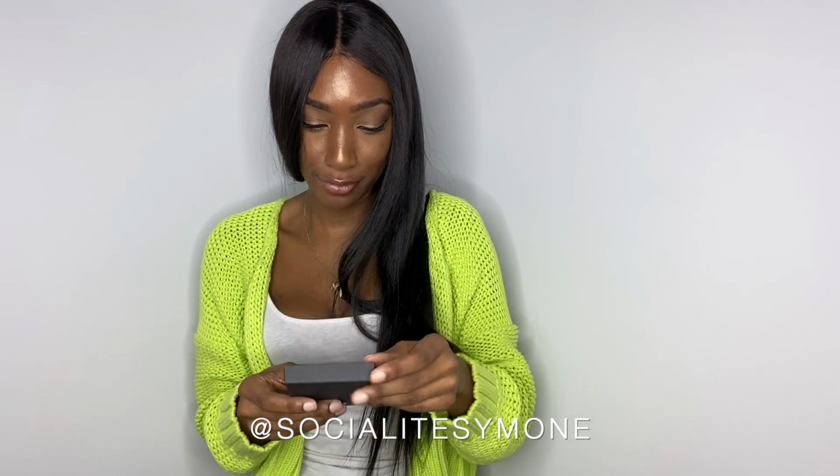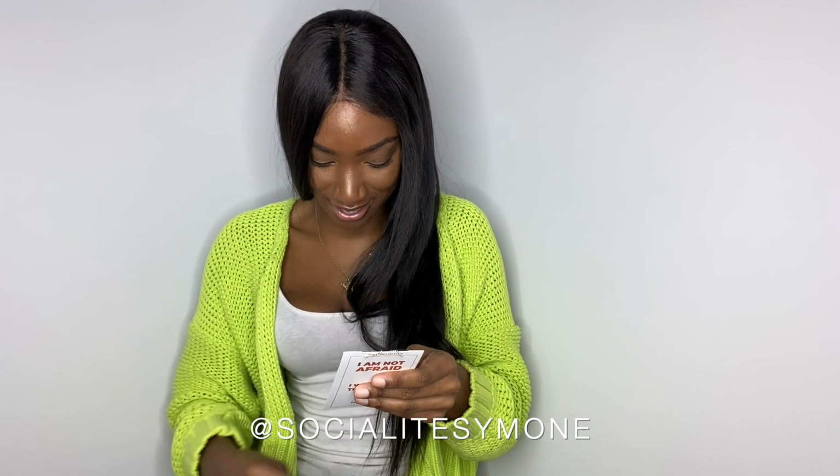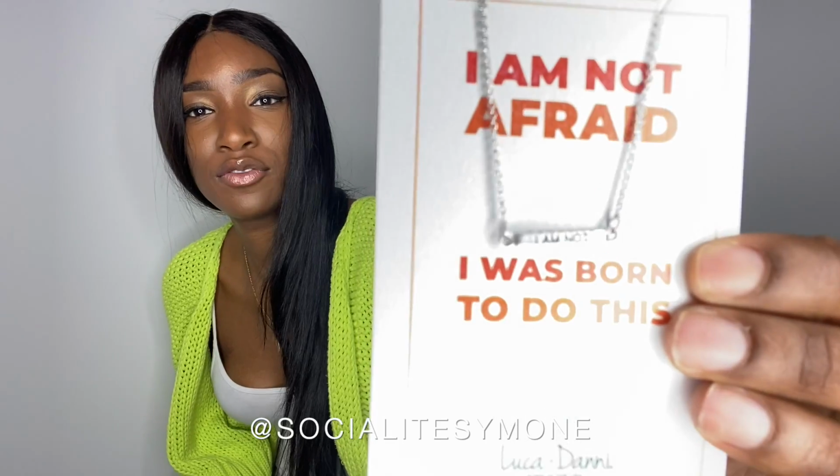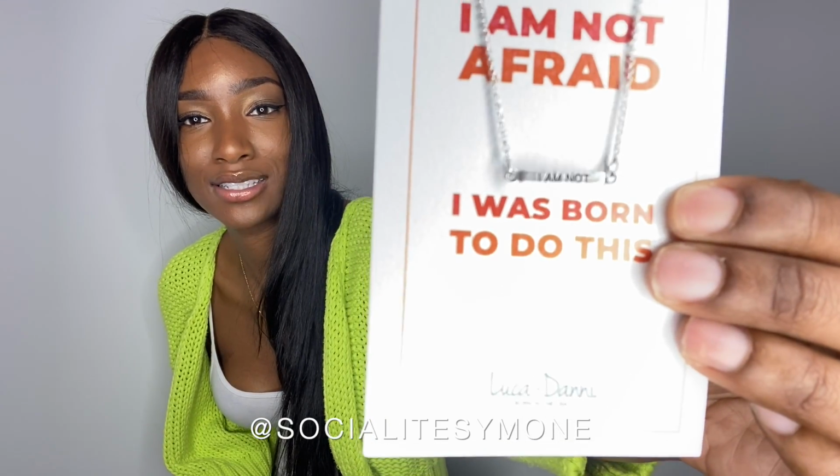Look at this. It says, I am not afraid. I was born to do this. Oh my gee, it's a necklace. And it flips. Oh my gosh. As you flip it over, that's exactly what it says. That is dope. I'm gonna incorporate that.